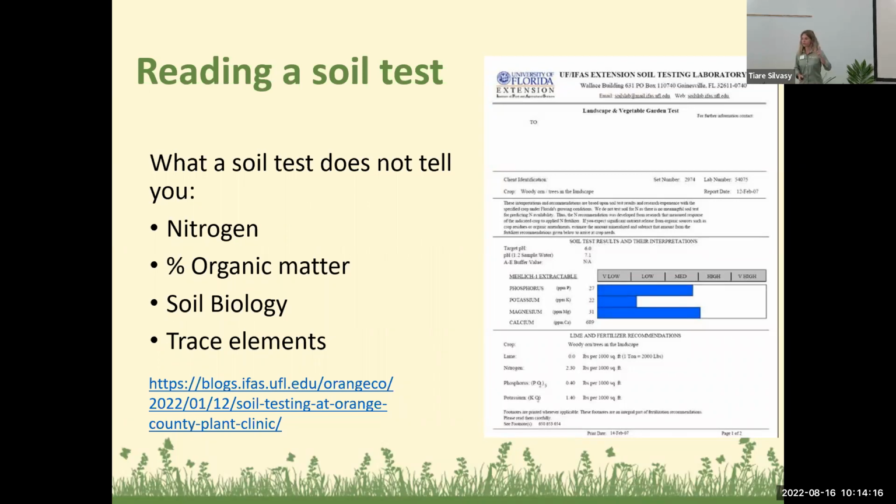Nitrogen is the most needed nutrient for plant growth, but the soil test doesn't tell you the nitrogen. And how come? Does anybody know? Nitrogen is very volatile, like it goes poof in the air.